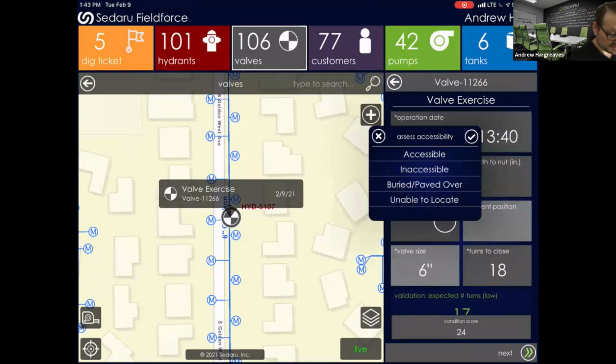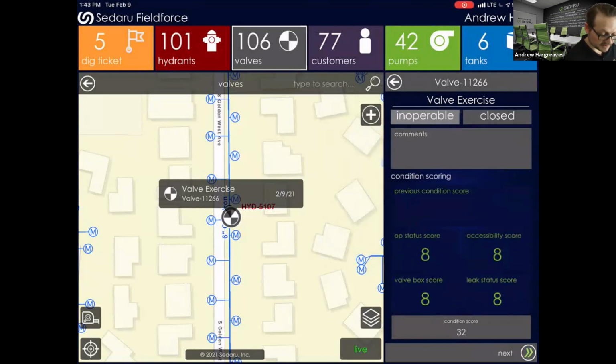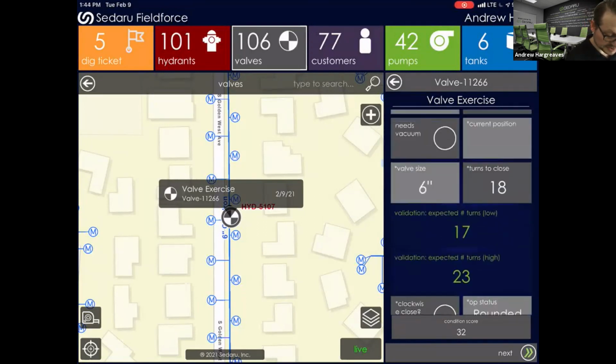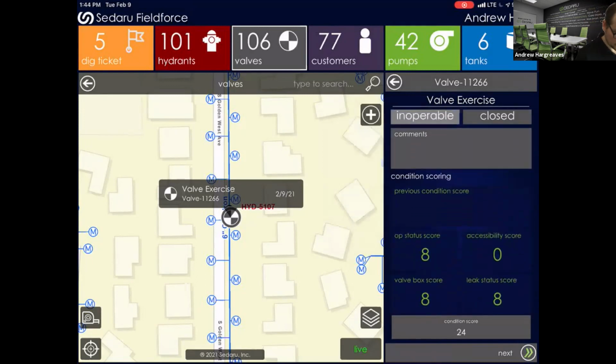And I think one of the other factors that moves in here is if this thing is even accessible. So I'm just going to go all in for the drama here. And I'm going to say that this is probably the worst valve I've ever seen. It's inaccessible. Well, if it's inaccessible, I wouldn't know how it was rounded. So I'm going to back that off, actually. There you go. Proving my field chops there.